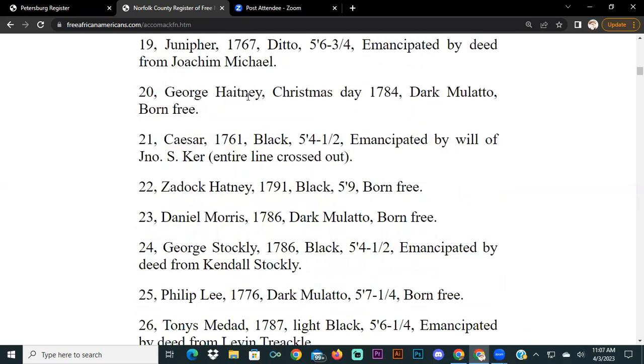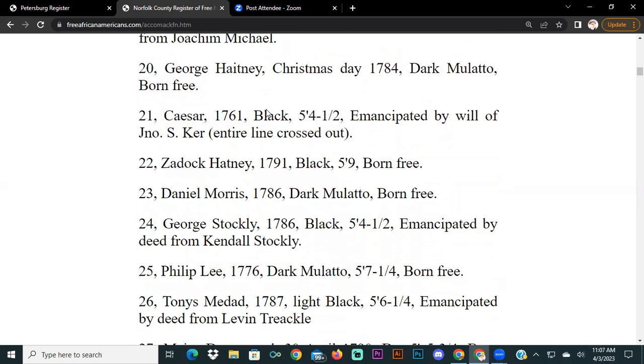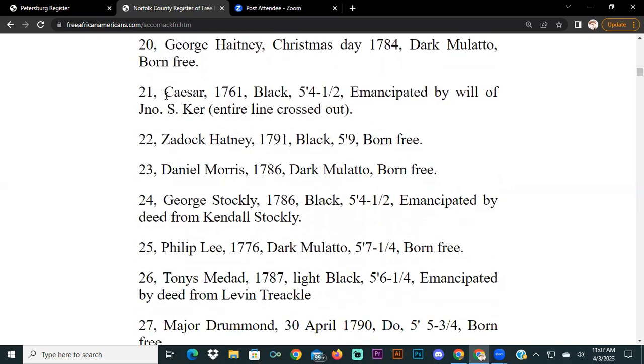All right, next we got George Haytney, born Christmas Day, 1784, dark mulatto, born free. All right, next we got Caesar, just first name again here. Born 1761, black, 5'4.5", emancipated by the will of John S. Kerr. And then it says entire line crossed out. Okay, whatever that means. Next we got Zadok Hatney, born 1791, black, 5'9", born free.